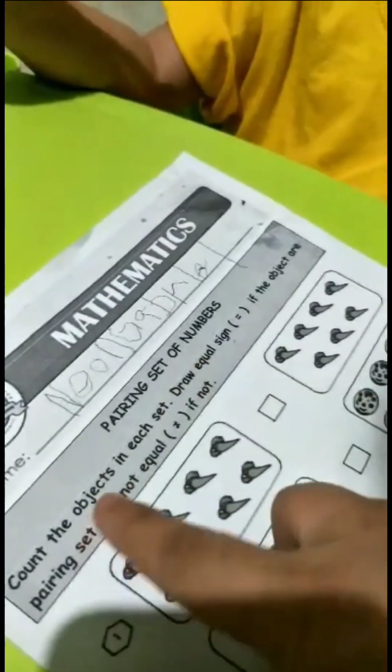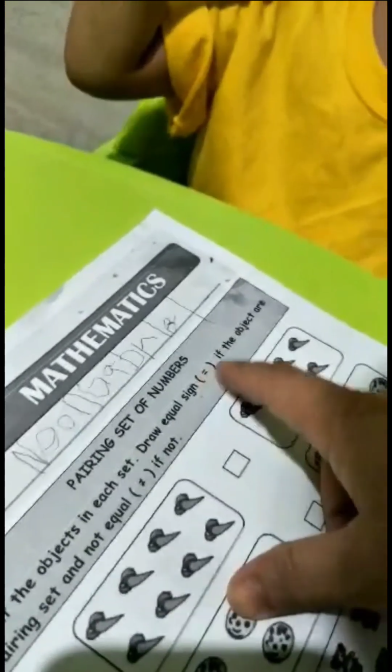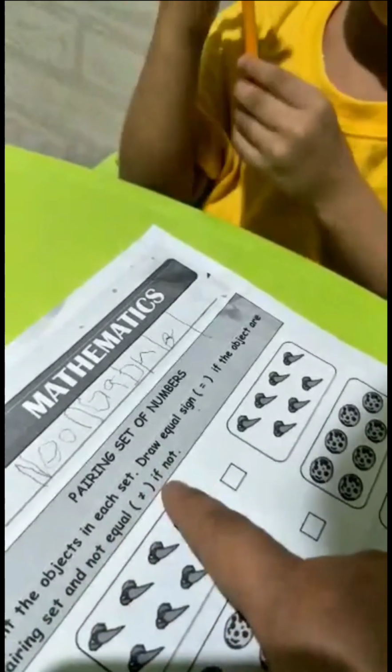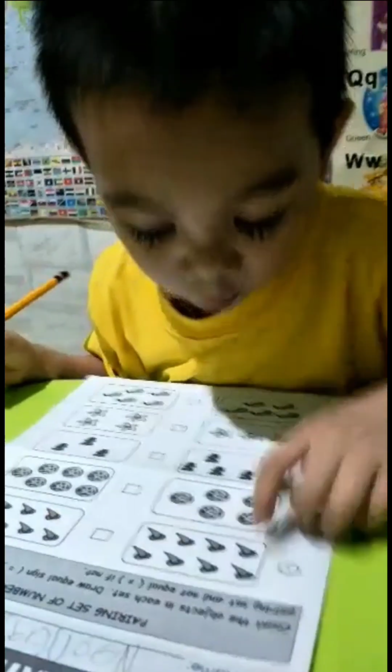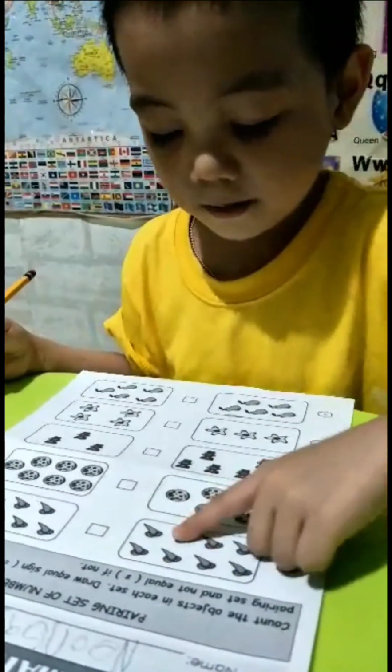Of numbers. Count the objects in each set. Draw an equal sign if the objects are equal in each set, and a not equal sign if not. Okay? Please count this box. 1, 2, 3, 4, 5, 6, 7, 8.